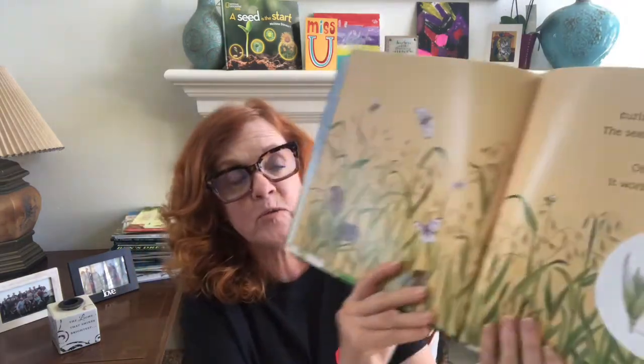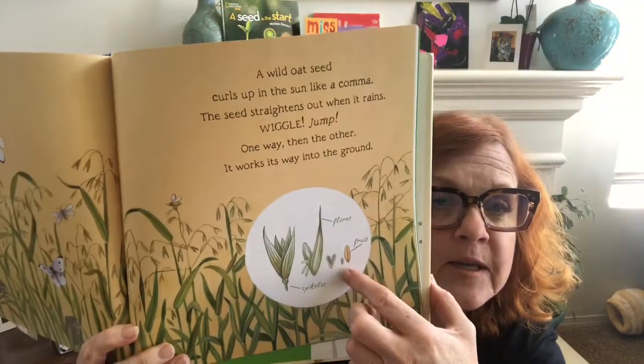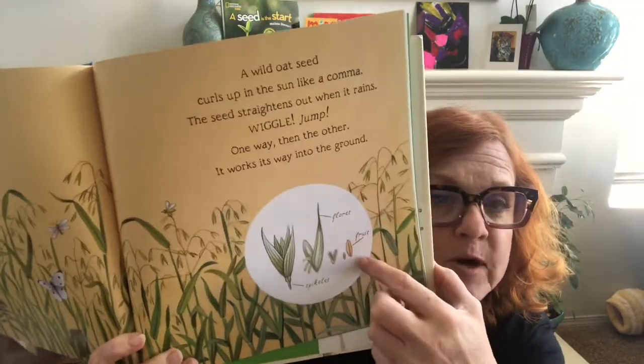A wild oat seed curls up in the sun like a comma. The seed straightens out when it rains. Wiggle, jump! One way or another, it works its way into the ground. So here's some oat. And then here, you'll see, it kind of looks like a comma, then straight when it rains. Eventually turns to oat, like you'd have in your oatmeal. That's the fruit part of it.